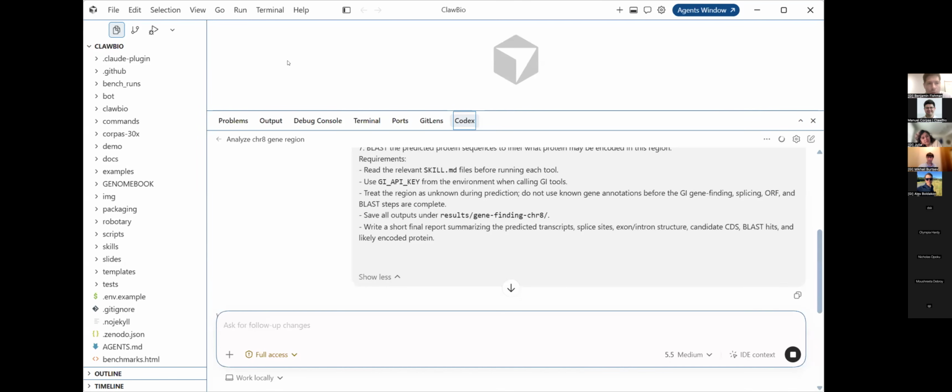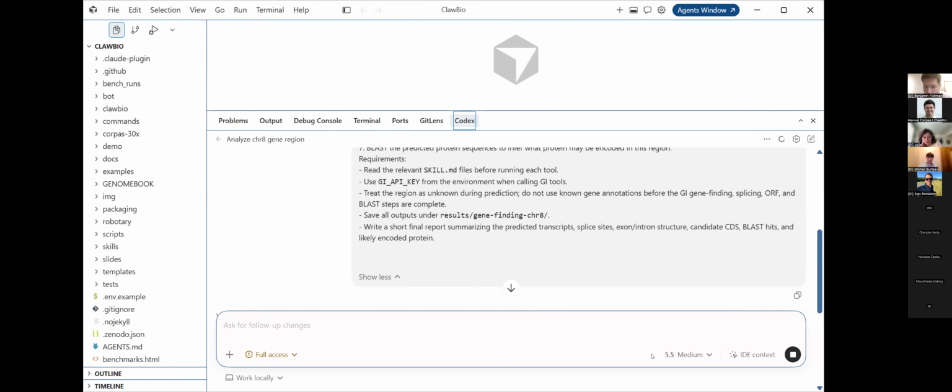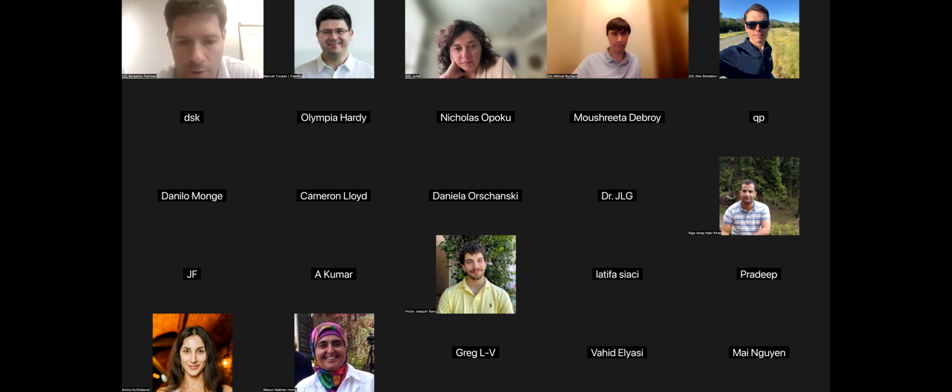Yeah, so let me switch the screen once again, and I want to show, because probably you haven't seen how I cloned the repo and opened Codex, so I will show it once again in a new window.